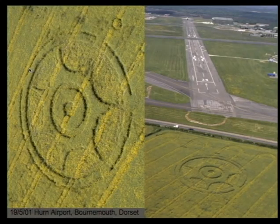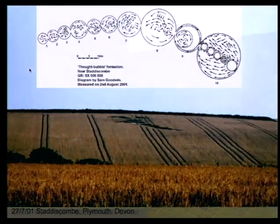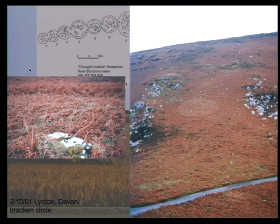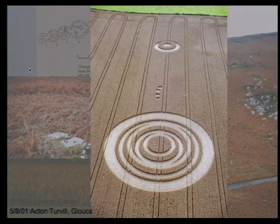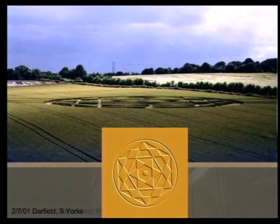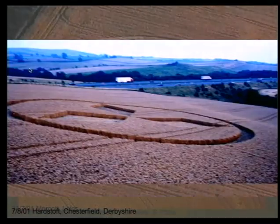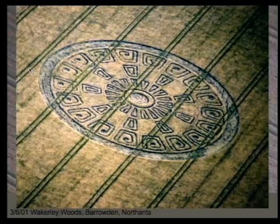Hearn Airport. Plymouth. Bracken Circle. I live in Bracken country. I was very excited to see a Bracken Circle in Devon in 2001. Okay, I'll just spin to the end of this slideshow, which is coming up very soon.